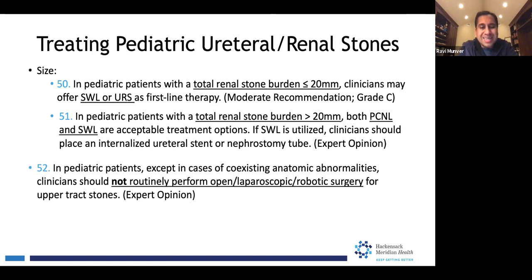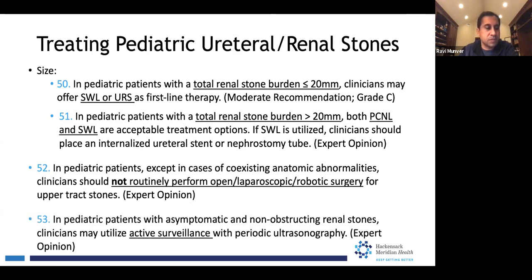In pediatric patients, except in cases of coexisting anatomic abnormalities, clinicians should not routinely perform open, laparoscopic, or robotic surgery for upper tract stones in the absence of any, as I said, anatomic abnormalities. For example, UPJ obstruction. In the setting of a UPJ obstruction and a renal pelvis stone, pyeloplasty via laparoscopic, robotic, or open approach, depending on the surgeon's choice, may be appropriate.